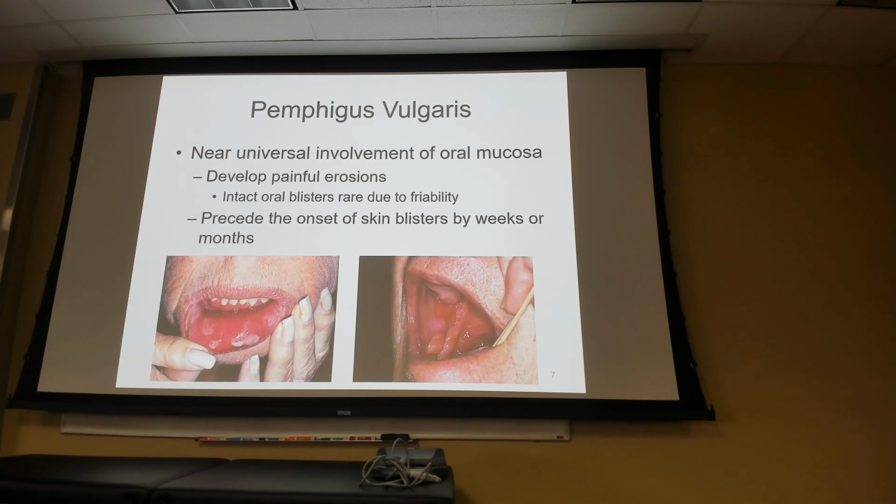This is for Gunny here. Near universal involvement of the oral mucosa. Like 99.9%, pemphigus vulgaris is going to show up with little blisters that rupture very easily inside your mouth. All right, that predates the ones that are going to show up on the rest of your skin. The other ones don't present like that. So, you see a picture like that in the near future, that's it, Gunny.